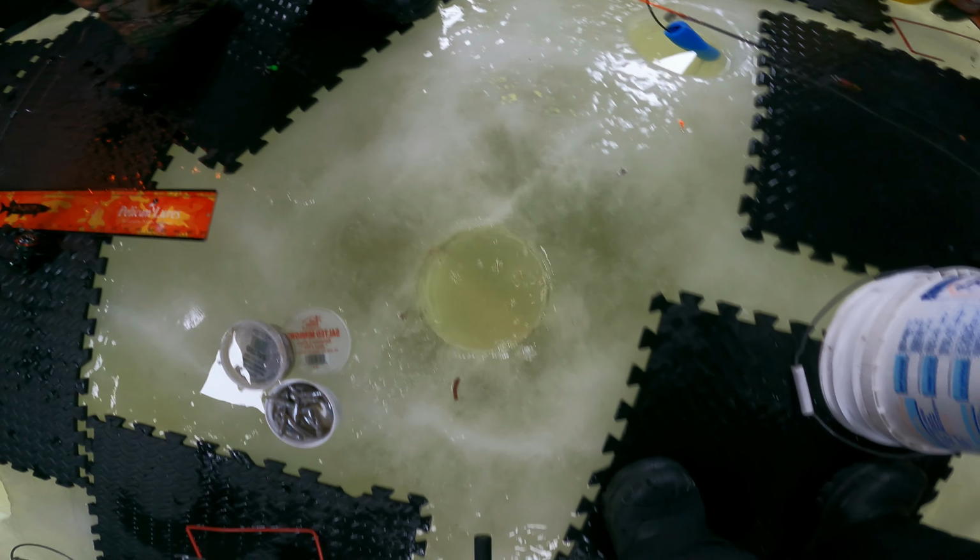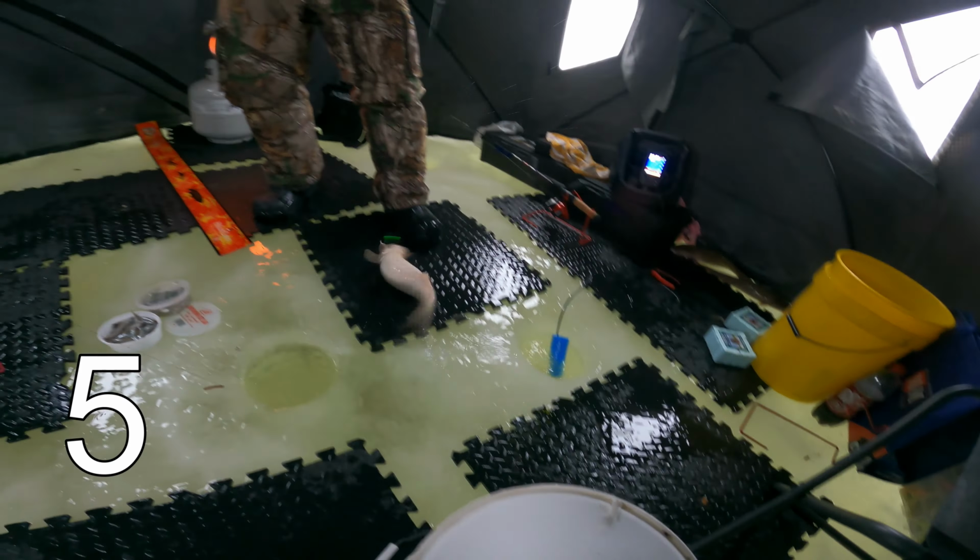Oh, and he's gone. Burbot center going over here. Holy. Uh-oh. Perfect release. That one was too big anyways.